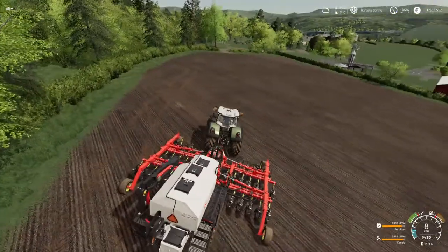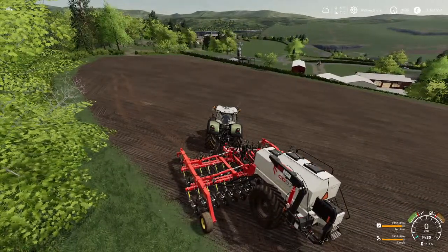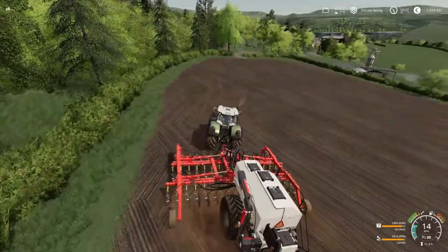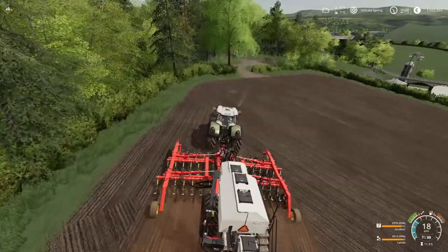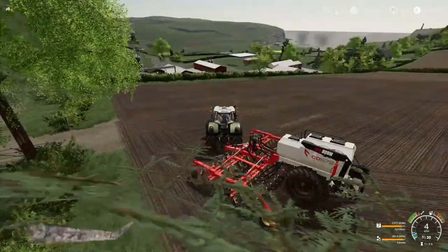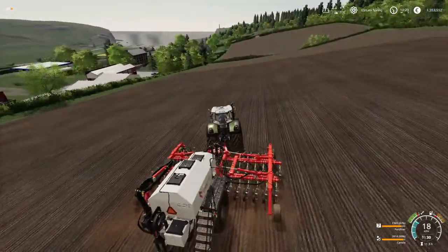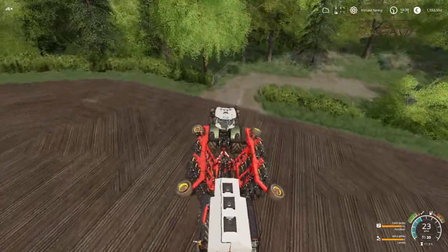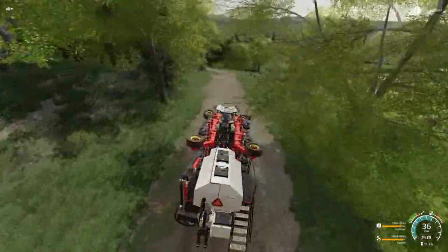The question will be if I can do it without completely messing it up. Right, I think that'll do. So one field done, 10:30. That's not too bad. So what we'll do is we'll carry on over. So we'll go do field 3 next. That was a bit unorthodox, but never mind. Leave the gate open. I don't really mind. No one ever comes up here anyway.